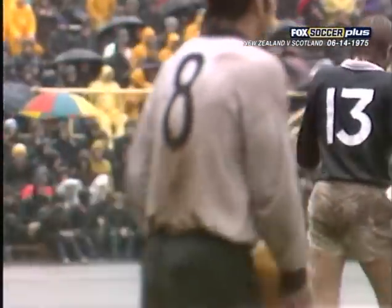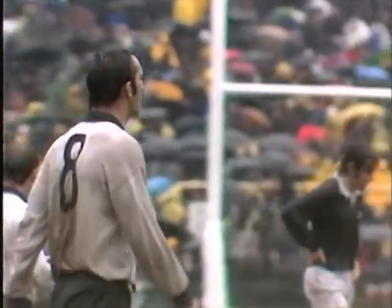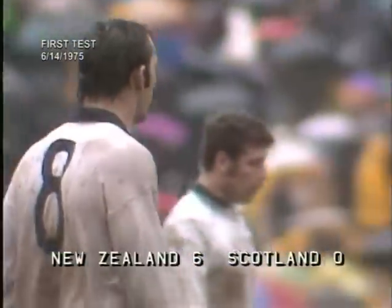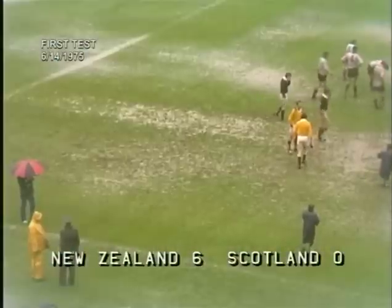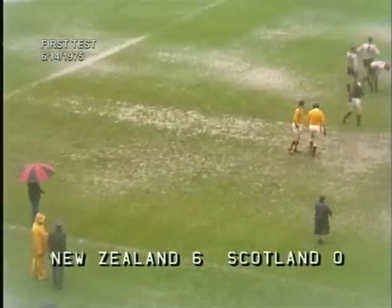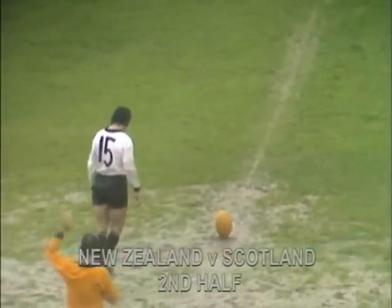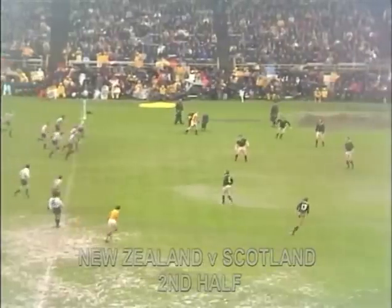And that's half-time in the test match. Andy Leslie will be very pleased with the first half as his team, New Zealand, leads Scotland by 6 points to 0. The only try in the first half to Hamish MacDonald, converted by Joe Karam. New Zealand 6, Scotland 0 with 40 minutes to play. All sorts of problems out the back with Fire Brigade pumping water off the ground.